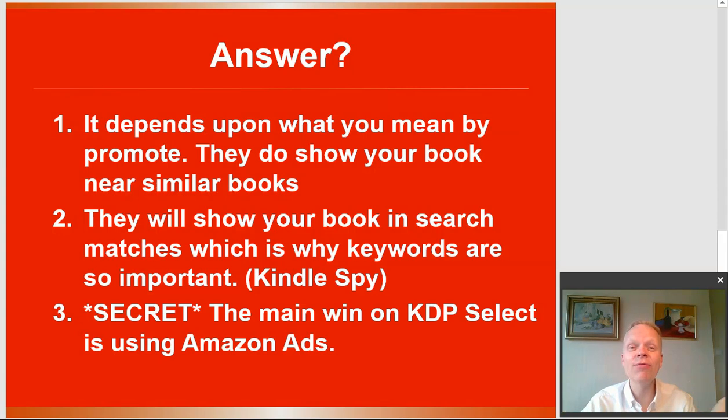So if there's any reason you're going to want to use KDP Select, it's going to be specifically for the ads. And that combination of optimizing your book's titles and descriptions using KDSpy and doing the ads with Publisher Rocket to find out what are the correct keywords on the ads, and then just testing things out in order to find a solution that's going to work for you.